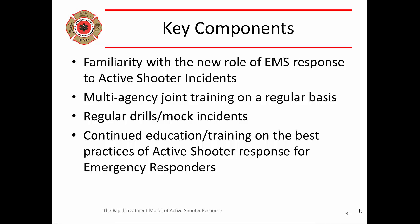There's going to be a lot of multi-agency joint training, and we need to do that on a regular basis in order to get better and learn new types of procedures and implement new operational decisions that we're going to have. We're going to do some regular drills and some mock incidents, and certainly we're going to continue to do extra training and continued education for things towards active shooter.